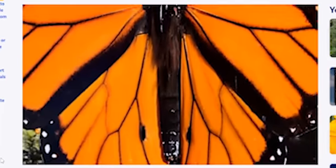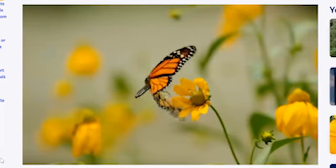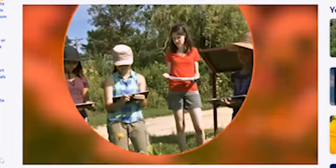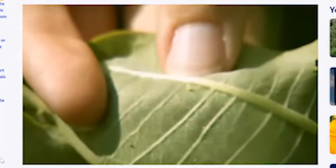In just 2 decades, the monarch butterfly population fell by 90%. In order to understand why this is happening and help protect monarch butterflies, we need your help. Since 1997, citizen scientists across North America have been gathering information about where monarch butterflies lay eggs and feed.